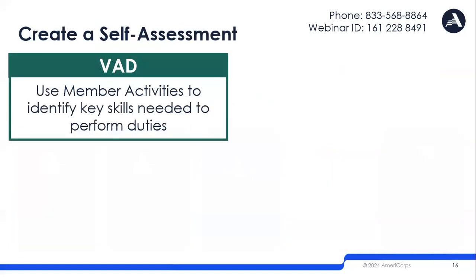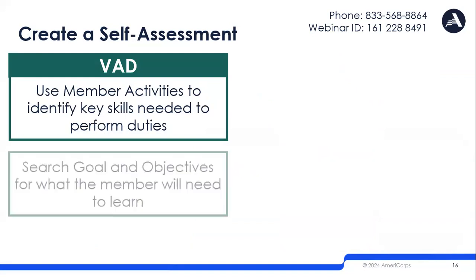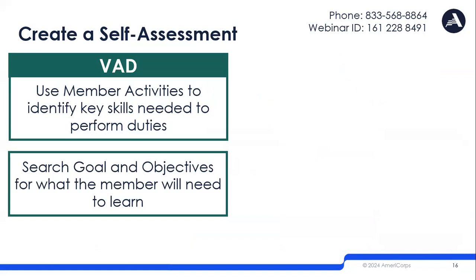So as Andy mentioned, the VAD was created to serve multiple functions, and making a learning needs assessment can be really easy by using the VAD. You can use the member activities section to identify the key skills your VISTA member will need to perform their duties. You can also search the goals and objective statements for other topics your VISTA member will need to learn, like the characteristics of your community and your organization's mission and theory of change.